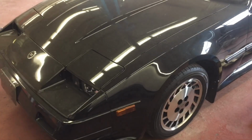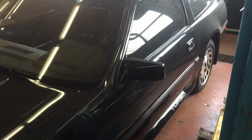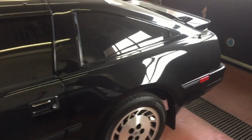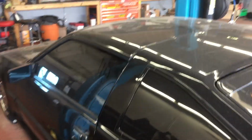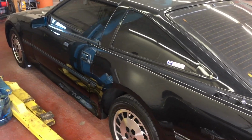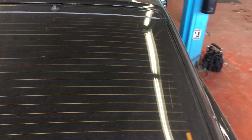And believe it or not, this is actually the factory paint on the car as well. I do think at some point in its life, this area over here had been touched up, right here. But that's pretty much about it. The car currently has about 106,000 kilometers on it. And it's been a fun project car of mine over the last few years. I've done a lot of work.